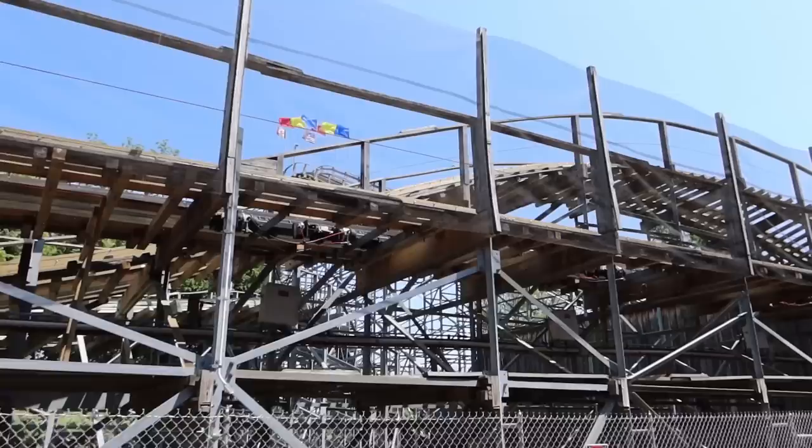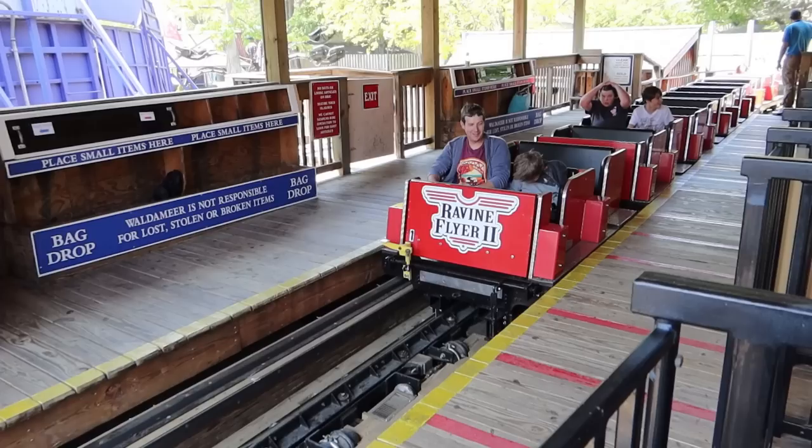Really excited to give this a go, and like I say, on-ride filming is permitted, so let's go and get on. Oh, here comes that awesome PTC train, and that's what I love about this. Runs PTCs and was designed by the Gravity Group. So yeah, I'm really looking forward to this. And we've got a dispatch straight onto the front row.